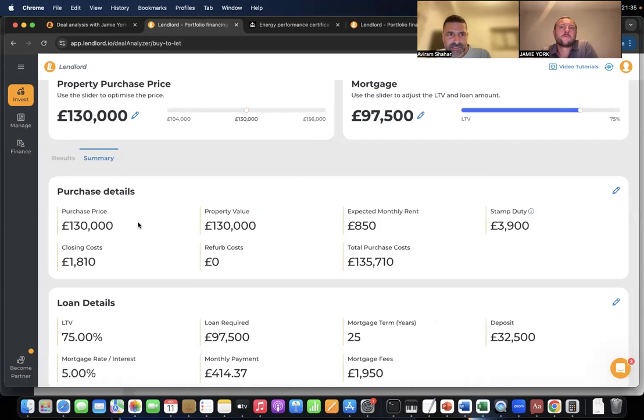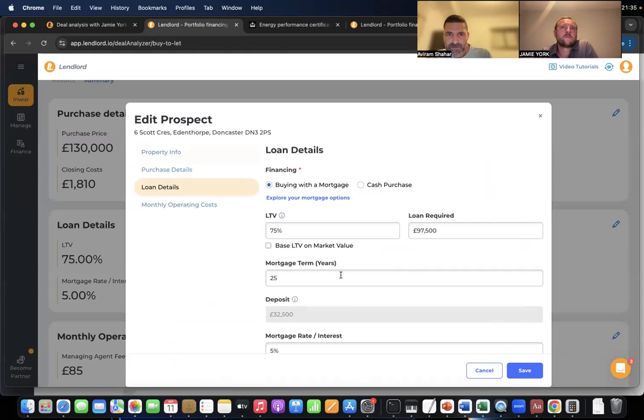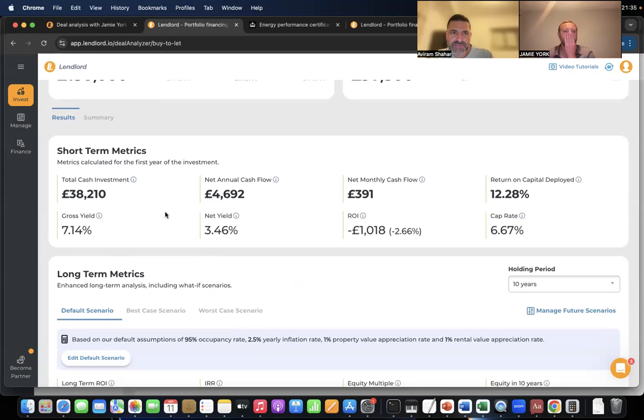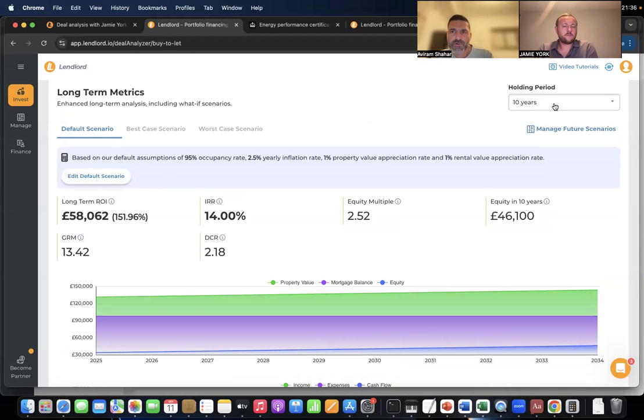All right, so what I just want to emphasize is that we use defaults in the background, but you can always go to the summary page and click on the pencil icon to edit the assumptions of Lendlord, just to tweak the information and get your analysis more accurate. And in the results tab, you will see the metrics. So what you'll see is the total cash investment, and in the tooltip, you will see the breakdown. Then the net annual cash flow, the net monthly cash flow, the return on capital deployed, which is basically the net annual cash flow on your total cash investment, the gross yield, the net yield, the ROI for the first year, and the cap rate. And for the long-term metrics, we need the holding period, if it's for 10 years or 20 years, and then there are some assumptions here.